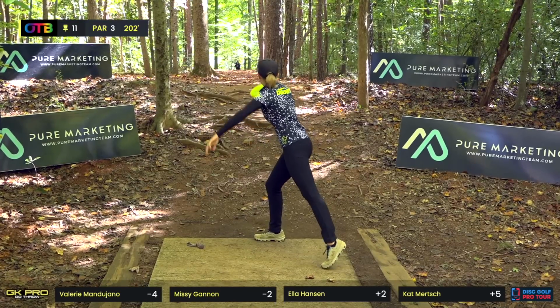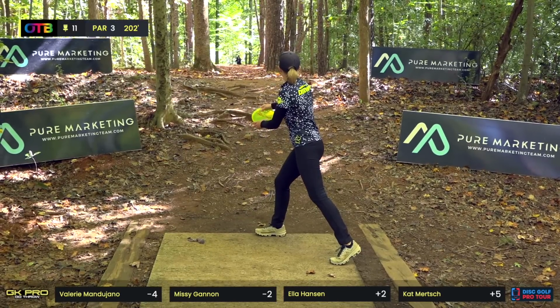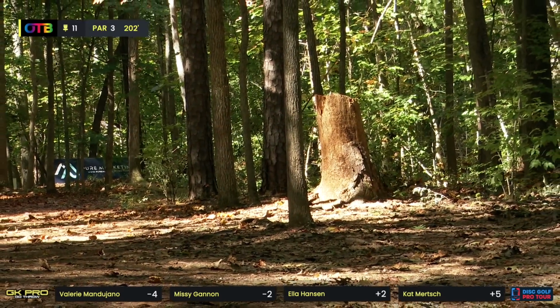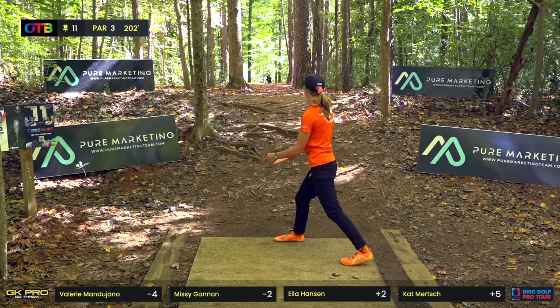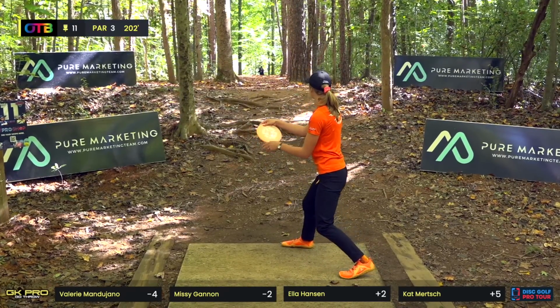Yeah. So steep. Missy choosing to go standstill, crystal fierce. It's the right side gap. I would almost consider a jump putt here. It's so unique to see the shortest hole on the course be the most difficult.